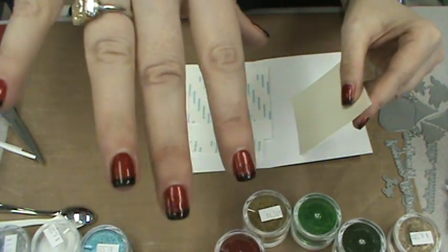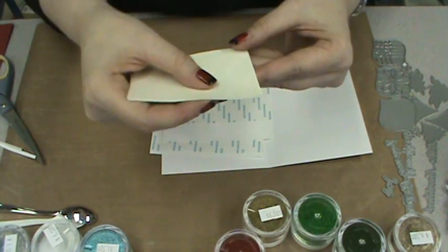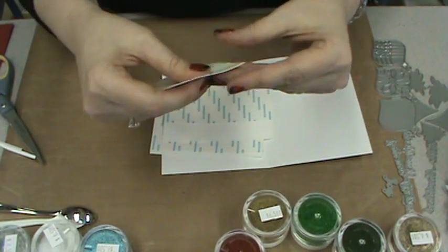Can you see my new nails for Evil Queen? I can't use them real well, but anyway, you get where I'm going.